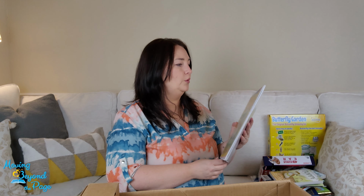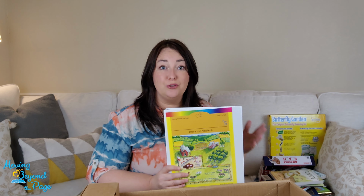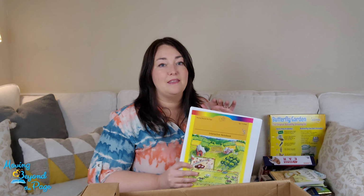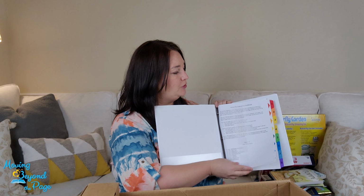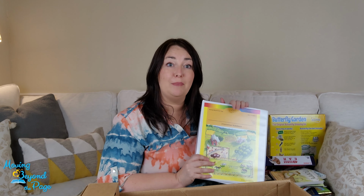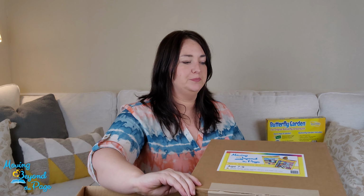You also get a lot of math manipulatives with your curriculum. One of the first manipulative materials is the interactive notebook. As your student completes activities, they will be able to place them in this notebook. There are instructions here on how to do that, and labels and dividers. It keeps your math work organized so they can look back if they need a refresher for some skill.